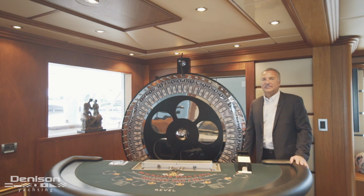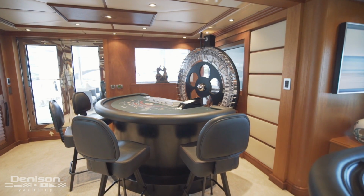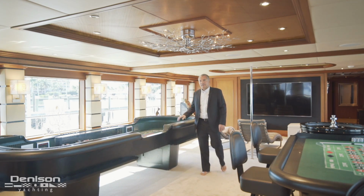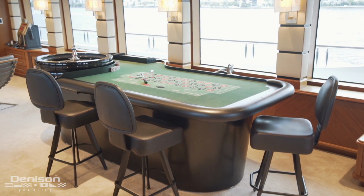As you walk into the casino, what greets you immediately is this beautiful blackjack table. Rather than a bar, it's more conducive to spending time with your friends. The gaming area is equipped with this craps table to port, as well as a roulette wheel to starboard.